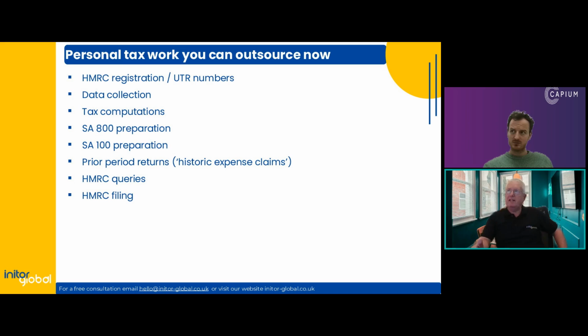We can help with the tax computations and make sure that you have those ready to have your discussions with clients, and that can be happening on a quarterly basis going forwards under the MTD regime. We help partnerships with SA 800 preparation and also the SA 100 tax calculations I've just mentioned for individuals. A lot of accountants have approached us around historic expense claims, i.e. prior period returns, and we're able to do that as well.